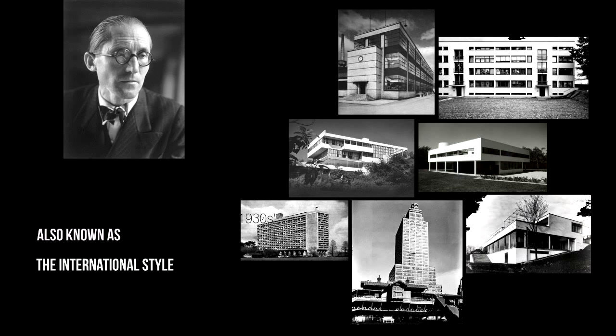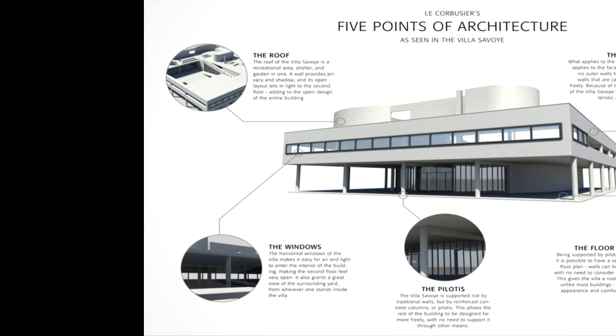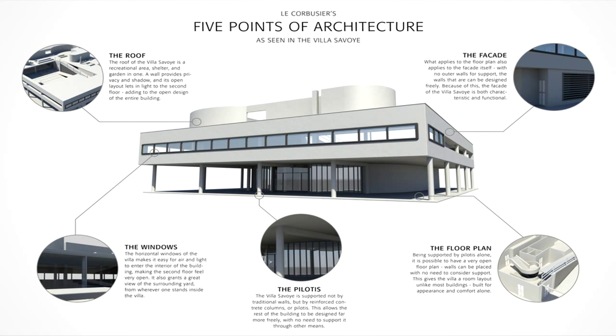modern architecture. He had his idealism reflected in his iconic designs, such as the development of what is known today as the 5 points of architecture. You can see how it was perfectly summed up and portrayed in his Villa Savoye in the 1920s.